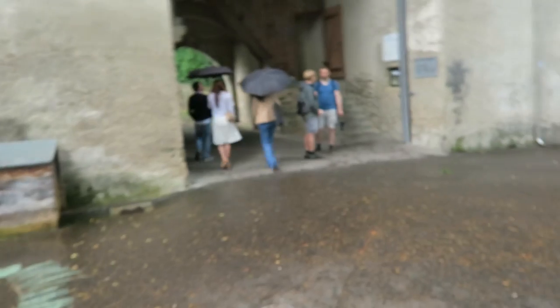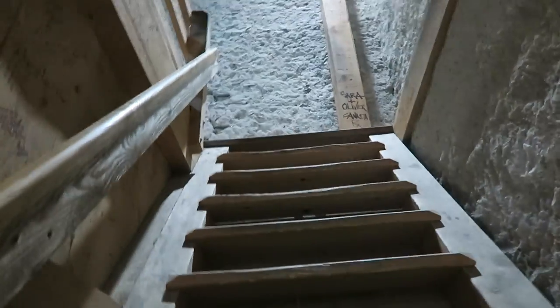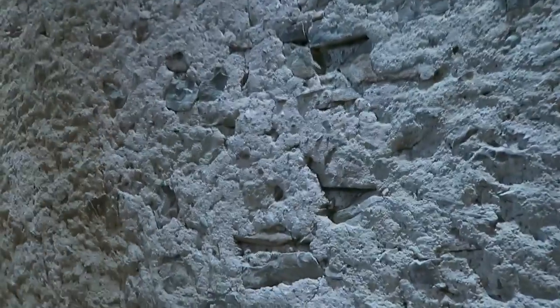We are now at the city wall and we're going to go up by those stairs all the way over there. So what is it called, the city wall? Museggmauer. Yeah, that's Swiss German, right? Yes. Cool. Whoa, these stairs are freaking steep, man. Oh, this is cool. Wow, look at this.